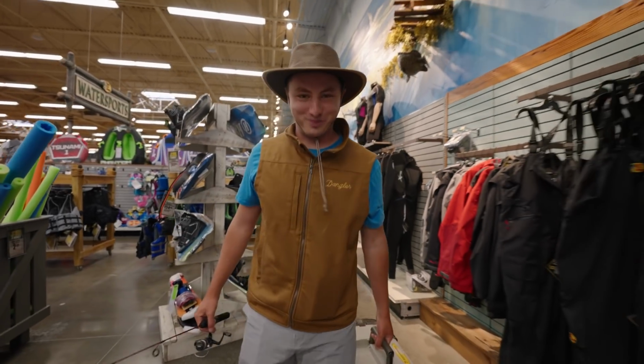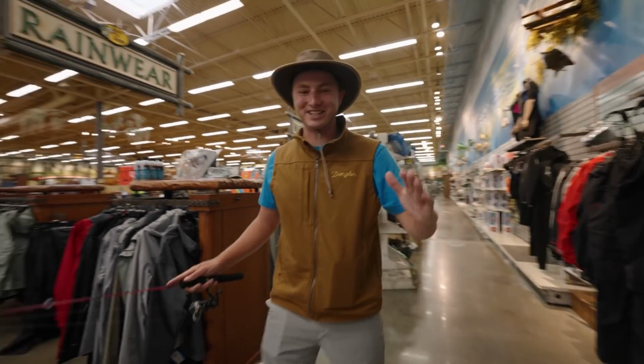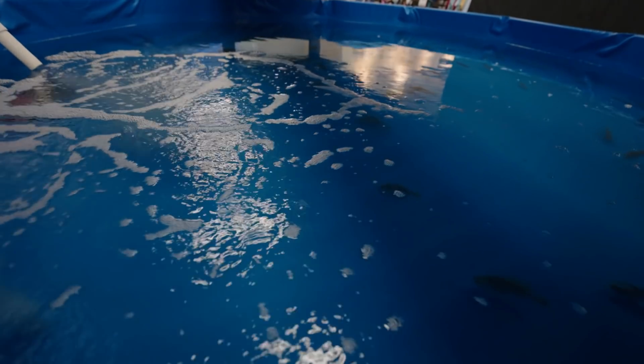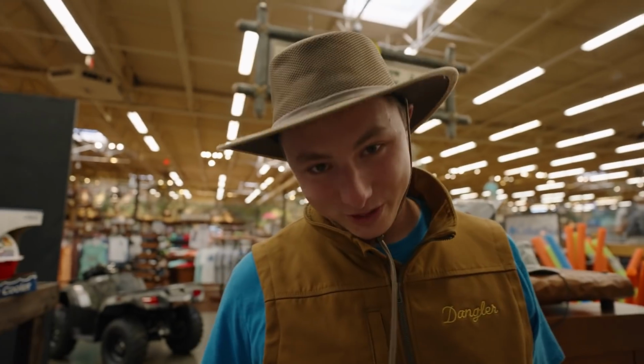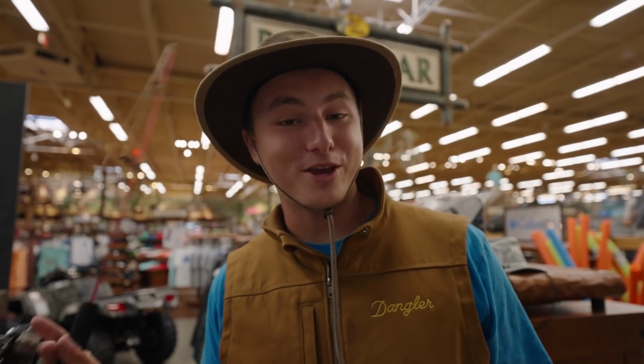All right, guys, this looks like the pond to me. All jokes aside, guys, there is a pool pond inside of Bass Pro Shops. We asked for permission, or we didn't really ask. We gave the managers energy drinks, and I'm not joking when I say that. That was the barter, so we're allowed to fish inside of Bass Pro Shops, which might be the first ever.